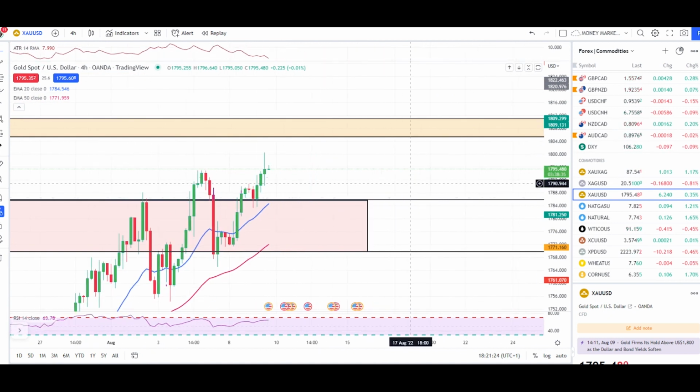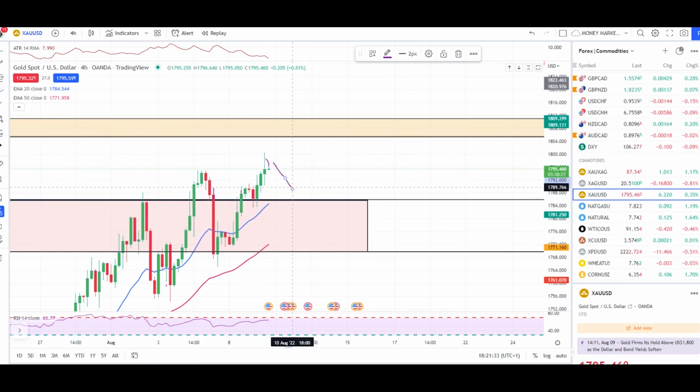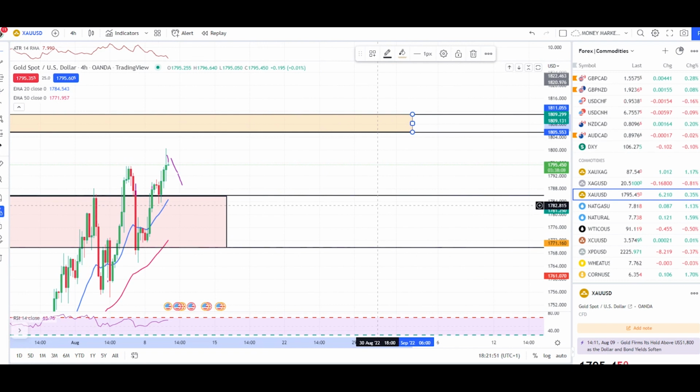Again, you have the zone above and below. This zone below is 1785, goes down to 1769. That's a big zone. If again we had a push down, and we will look for the same entry condition, something like this. If we have that, then we can take our longs till 1805, goes up to 1811.